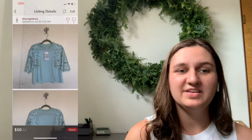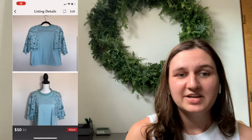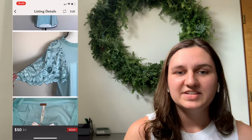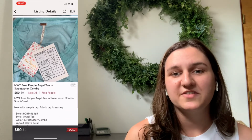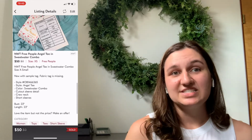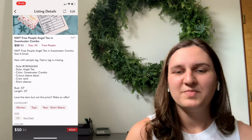Number 2 is a new with tags Free People shirt. It's the Angel Tee and the color is Sweetwater Combo. I listed it June 1st. It sold July 22nd, so it took 51 days to sell. I generally consider anything that's under 90 days good. Obviously, I'd prefer it to sell quicker than that, but that's usually my goal, 90 days or less. It sold for $50 even. I paid $9.50, so I made a profit of $30.50.